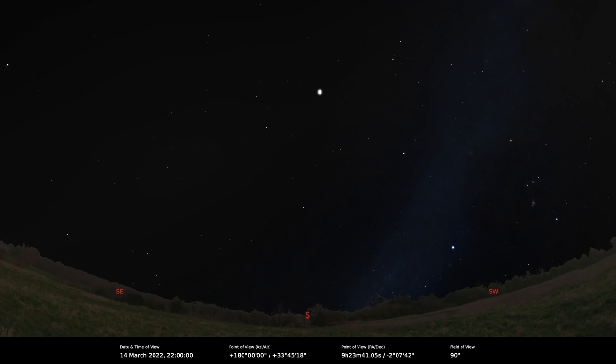So this is a good time to begin looking at those galaxies in Leo and Virgo, and out into deep, deep space, well away from our own Milky Way. Well, just before we go there, let's just mention that we still have the last vestiges of winter.